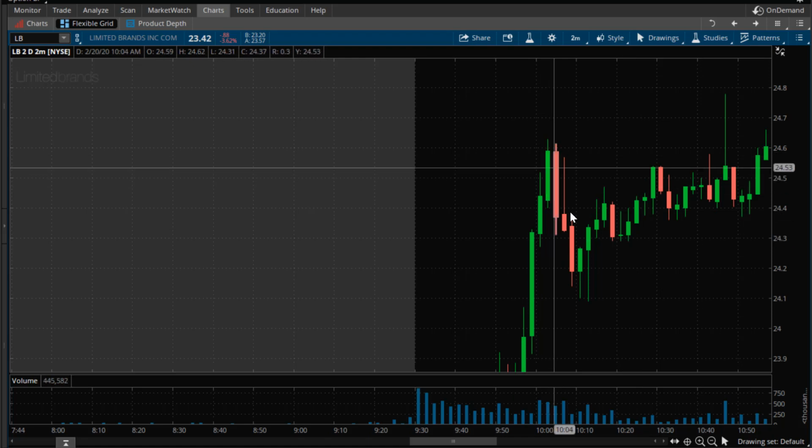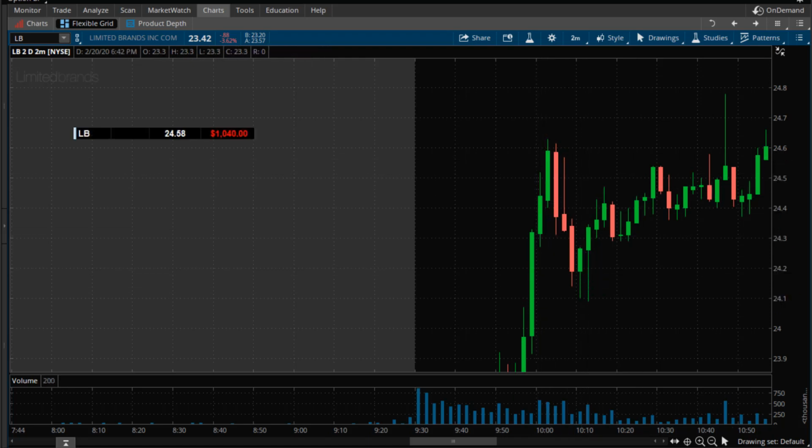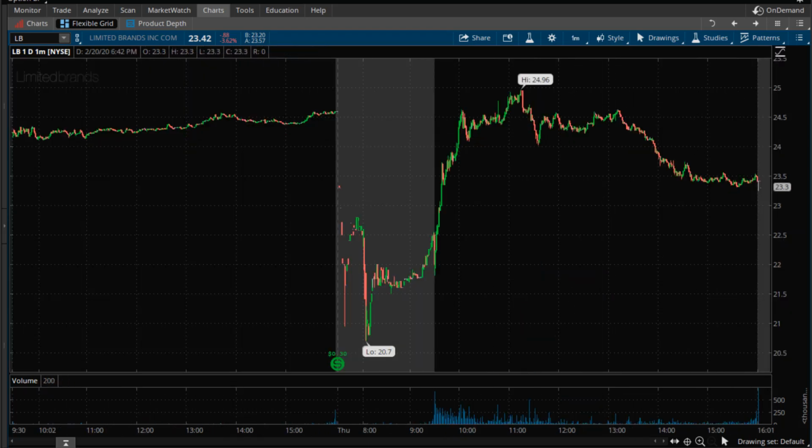So LB, it worked out. If you took it and held it, would have made 40 to 50 cents. Some members actually had a nice day on LB alone, but for me, it was a loser. Here's the P&L over here. And the trade that made all the money today was SDGR.